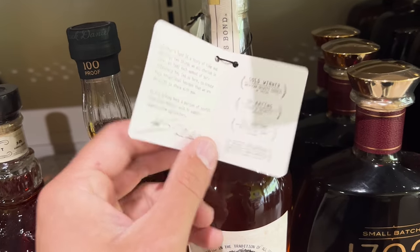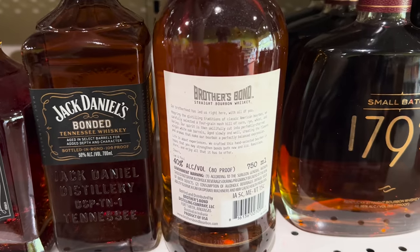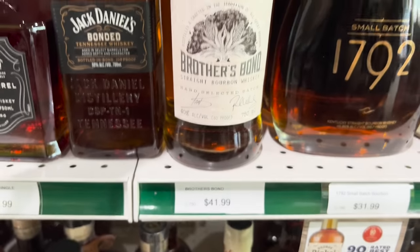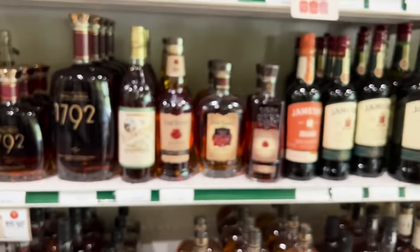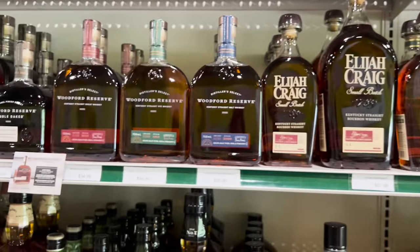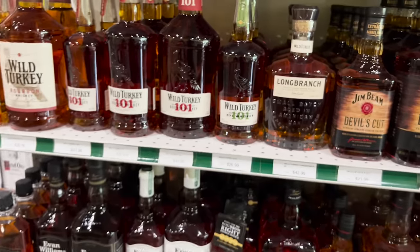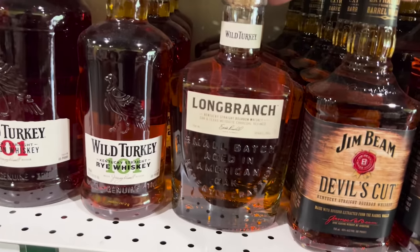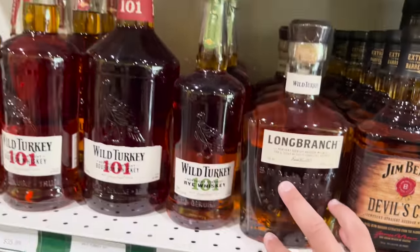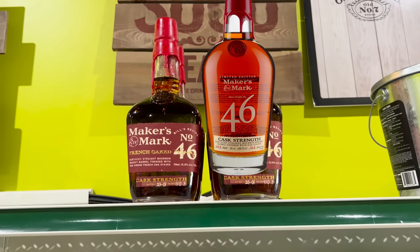The hand-selected batch of Brothers Bond. Where is it made? In Arkansas. Oh, and it's an MGP product. 80 proof, $41. That's going to be a pass for me. We got a Knob Creek 9 with 120 proof. Obviously, all of your normal stuff. Ooh, Long Branch, but it is missing Matthew McConaughey's name on it. So this is one of the newer bottles. Maker's Mark 46 has changed their labeling on the cask strength.